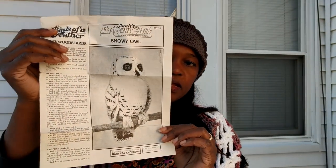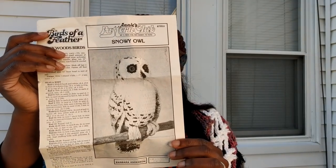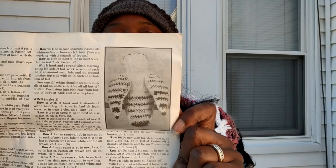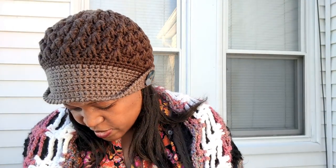But this one here. And again, they all look like they're in double crochet, so I will definitely have to do modifications, but this is the back of it. And the other one looks pretty similar to the back of it. So yeah. Oh, these are actually Annie's Pattern Club. And the paper is brown. And I don't know if it's aged brown, there's no date on here, but they're all Annie's patterns.